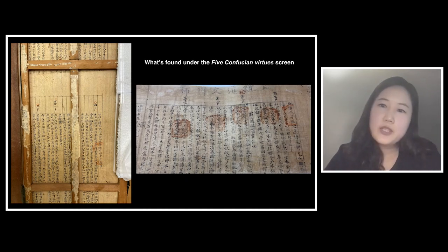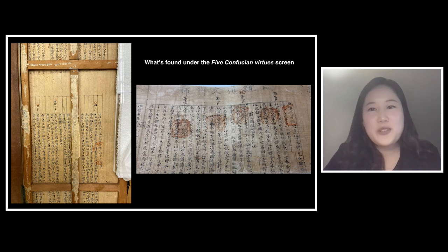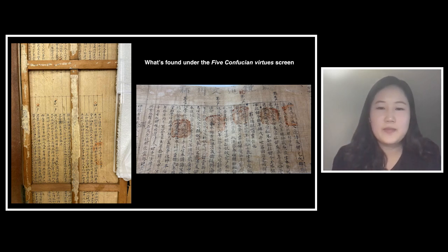Going back to the British Museum screen, an interesting discovery was made during the disassembly process, in which we found household registers from Hamgyeongdo province in the second half of the 19th century as the painting's backing paper. Last year, the Art Institute of Chicago also discovered similar documents in their conservation project. So the reuse of older documents for backing paper is not unusual.